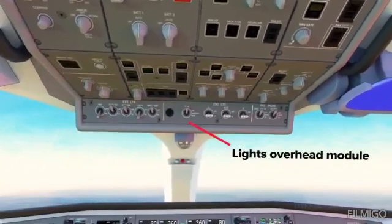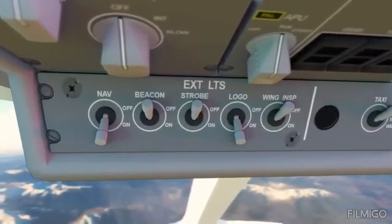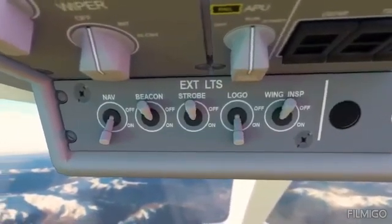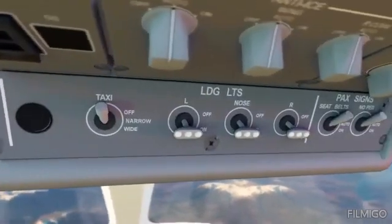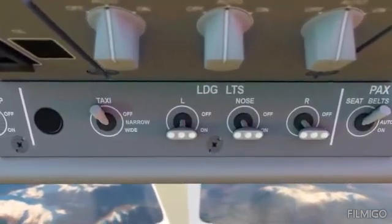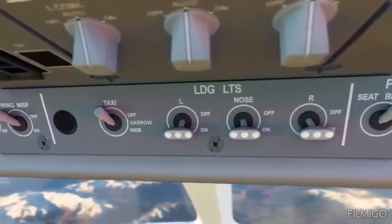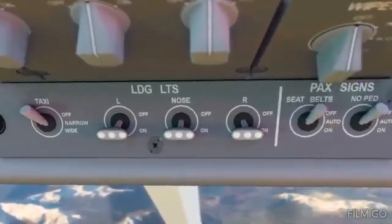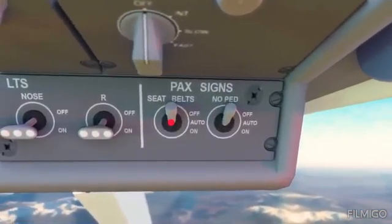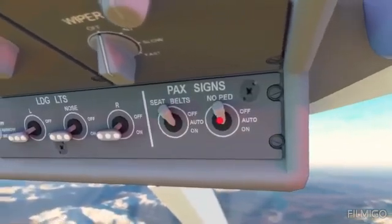Lights overhead module. Starting from the pilot side, there are external lighting control switches for navigation, beacon, strobe, and logo lights. The landing light section has a taxi light switch and special switches with triple LED indicators for left, right, and nose landing gear lights. A pair of switches in the pack's lights section control the seat belt and no personal electronic devices warning signs in the passenger cabin.